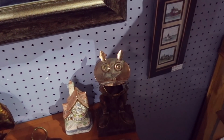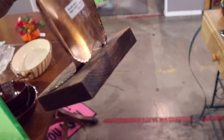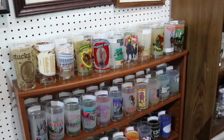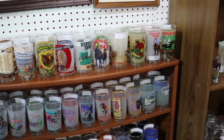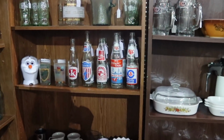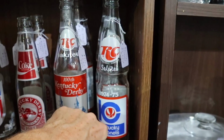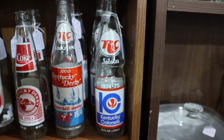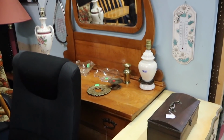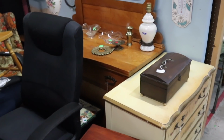The cat, I think, is a little more interesting looking, though. $7.99. Bunch of Kentucky Derby glasses, but they're priced at retail. Bunch of RC Cola glasses, bottles, including the one for the Kentucky Colonels when they were an ABA basketball team. I see an oak dresser hiding back there with the swing mirror from about 1900, priced at $2.99. That seems to be about the going rate.